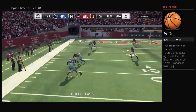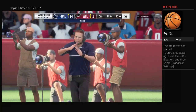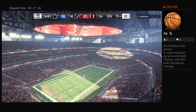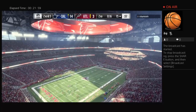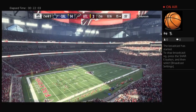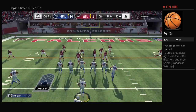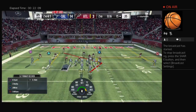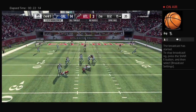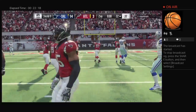Following the interception, here's Prescott. Man open left side, it's Williams. And before this second down play, we'll get a whistle, a signal, and a timeout as they stop it with 16 seconds to go in half number 1. A second down throw for Prescott, and no escaping this time as he'll go down. They got him for a sack.